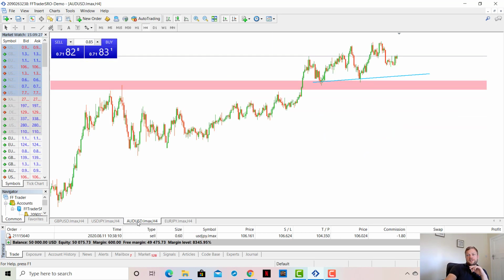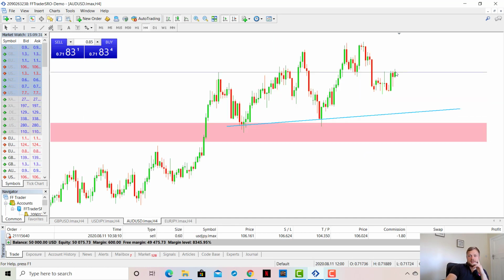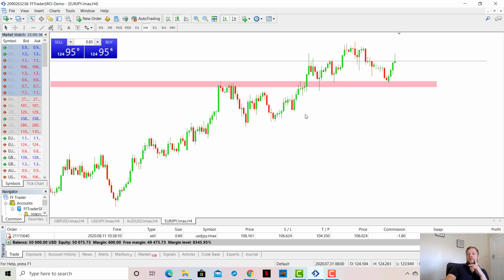And where is the Aussie dollar? Aussie dollar is still just messing around here. We are still waiting for it to come back down, hopefully, so we can get a buy-in. And then the Euro JPY. This is the one I missed when I was asleep. It came back down here, retested and shot back up.